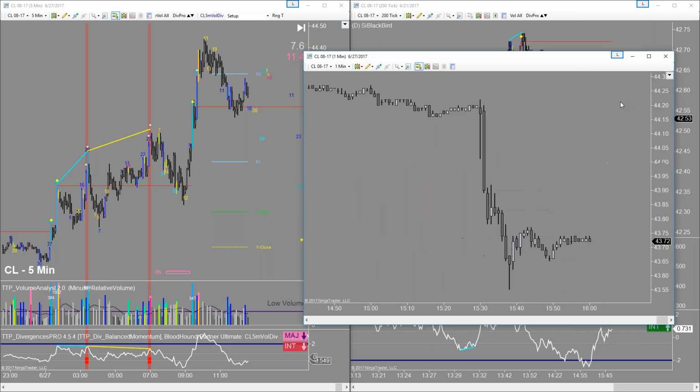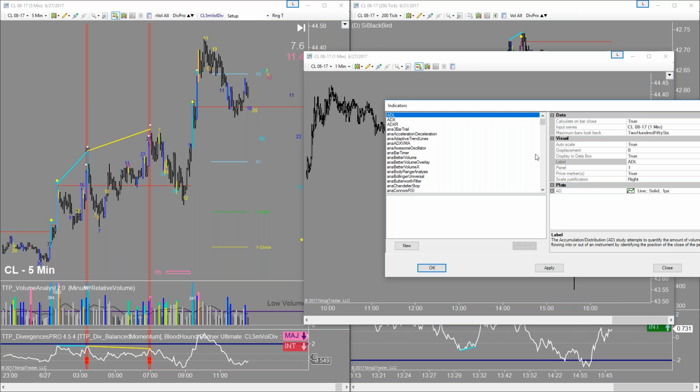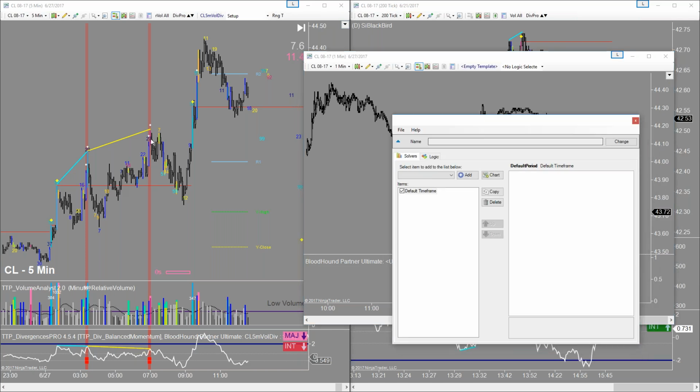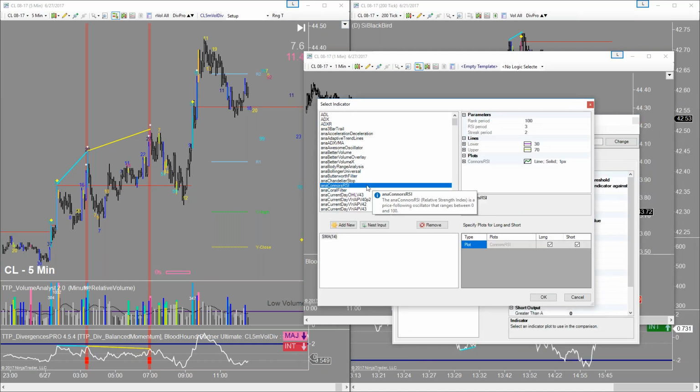All right. Now then, what I can do, I'll add Bloodhound to the chart, and I can access that signal out of Bloodhound now. This is pretty incredible. I've been wanting to do this for about 4 years now.